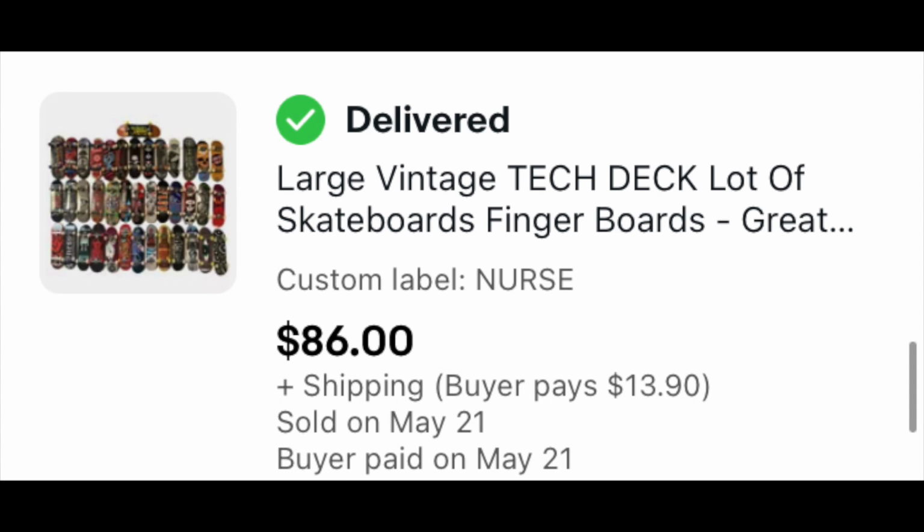But we picked up these tech decks, and I know some of these can be worth quite a lot on their own. I just don't know which ones. I don't know what they are. And so I put them in one big lot. So we had 40 of them, put them up to auction, and they sold for $86 plus shipping. Pretty good. We paid $25 for the bag.